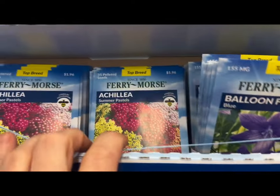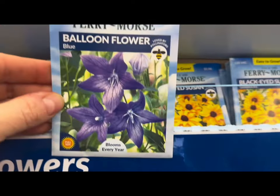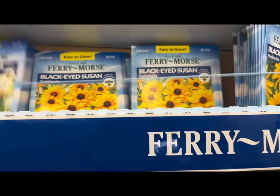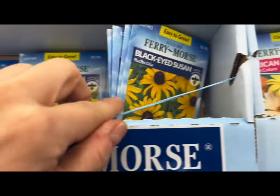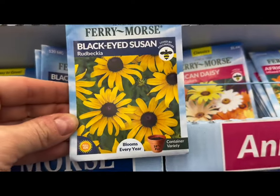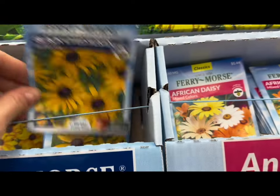Look at this. Look at all these plants. Balloon flowers. Look at this. And it's pollinator friendly. Black-eyed Susans, different varieties. Take a look. You can grow your own perennials in a container. And the seed packets are only $1.96. Let's look at this.